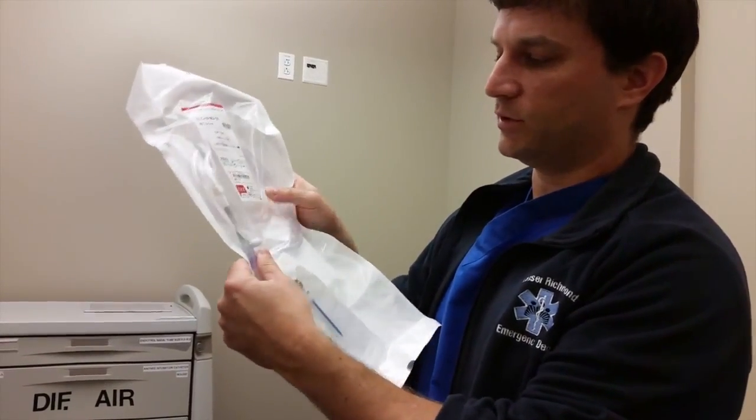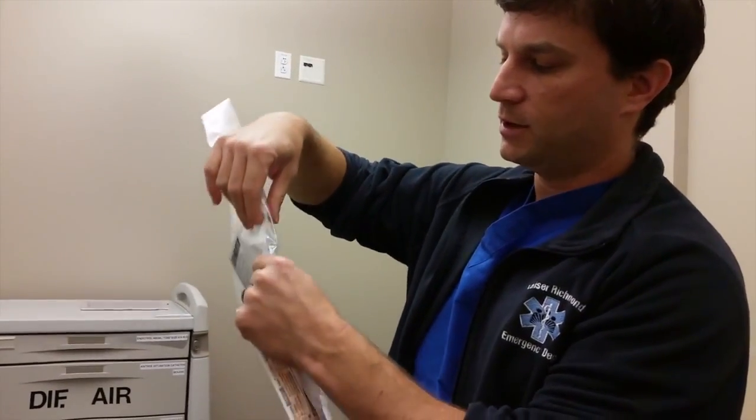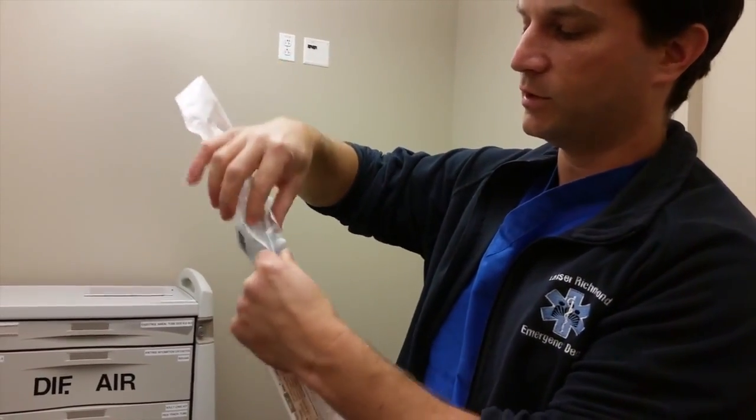And the way this works is that you actually control the flow with your finger here. There's a few holes that come off here, and oxygen's flowing pretty fast. Usually hook it directly up to the full wall source.